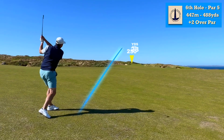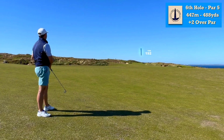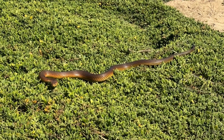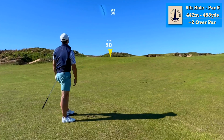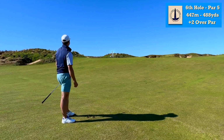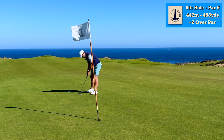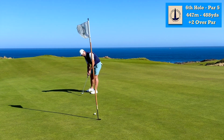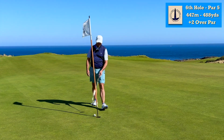The green is surrounded by tall grass, and anyone going for the green in 2 is taking a serious risk. The course and the island is home to venomous snakes, and there are signs everywhere warning you of this danger. I saw multiple snakes that day, and venturing off the fairway is definitely taking your life in your hands. Maybe a first and second cut of grass would have been in order on a course this severe and with snakes everywhere. Just saying.